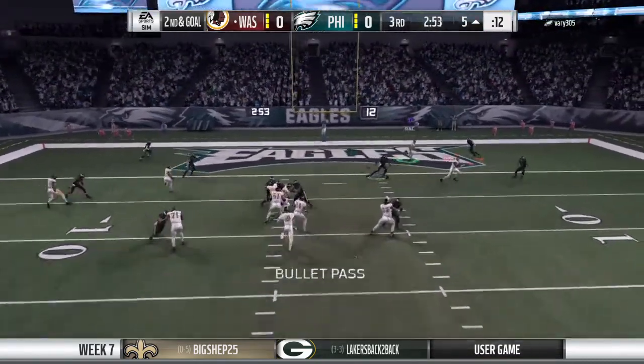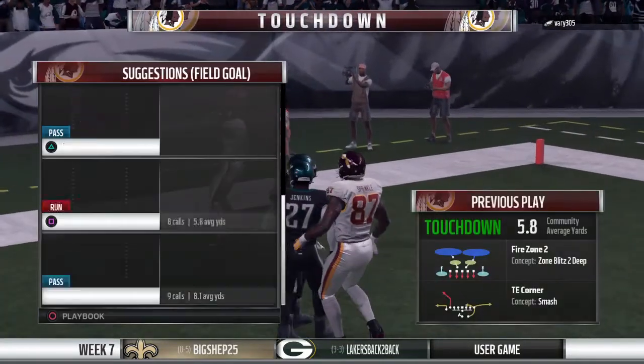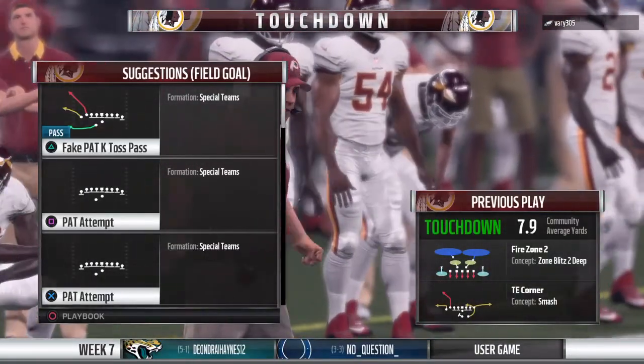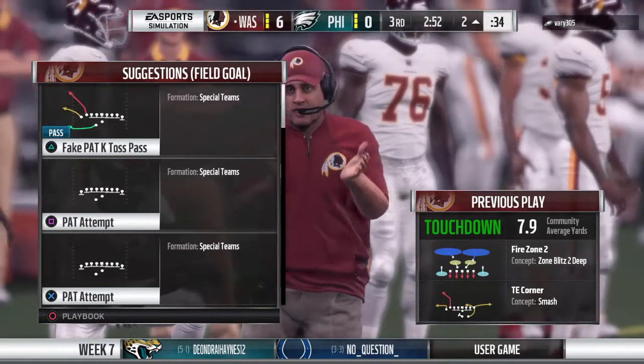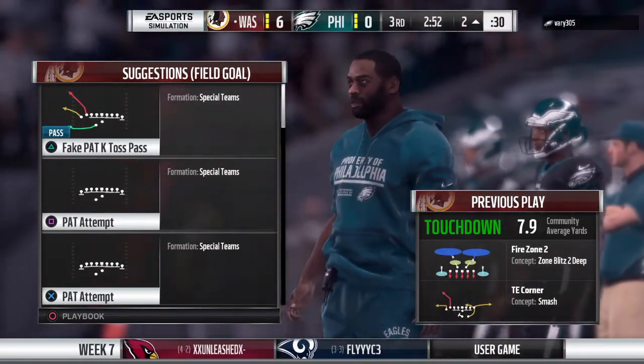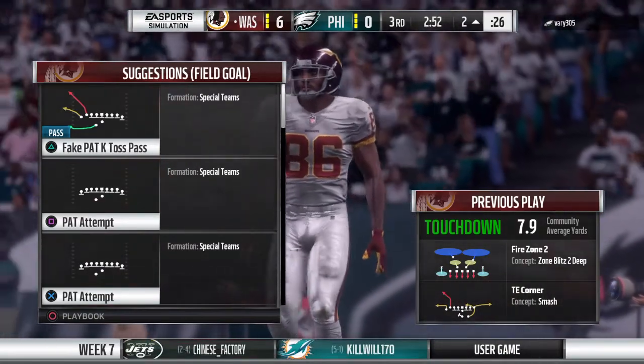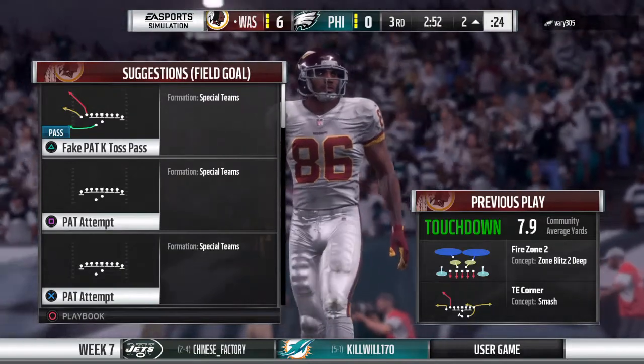They'll try to throw now. Cousins. And that is caught. Touchdown, Washington. Jordan Reed, his second touchdown on the season. And the Redskins are able to strike for 6. Well, these two teams battled through a scoreless first half. Finally, a breakthrough here in quarter number 3.